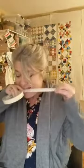Now I'm just taking regular old masking tape. And I'm masking taping the edges because otherwise they tend to unravel a little bit. You could probably also glue them if you had time to.